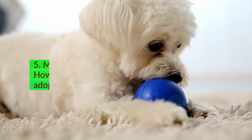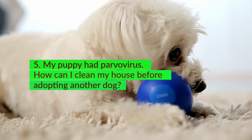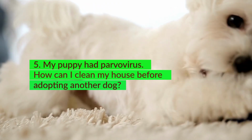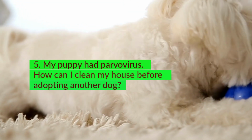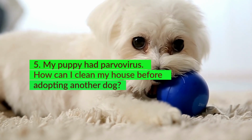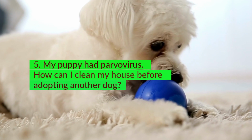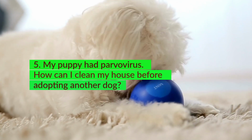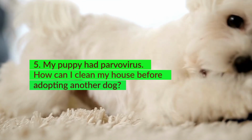5. My puppy had parvovirus. How can I clean my house before adopting another dog? Remember that parvovirus can live for months in the environment. Indoors, it can survive for a month or more. Outdoors, it can live for approximately 6 months. Parvovirus can survive in frigid climates, intense heat, and humidity.